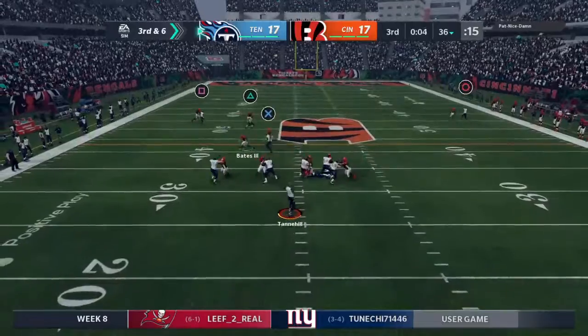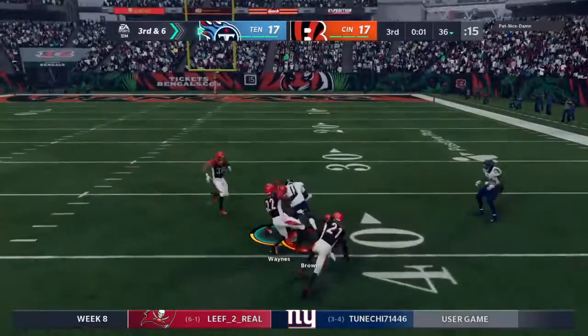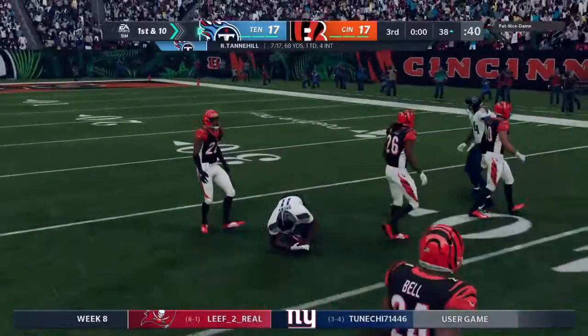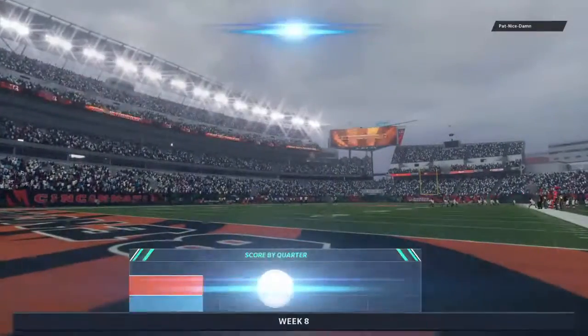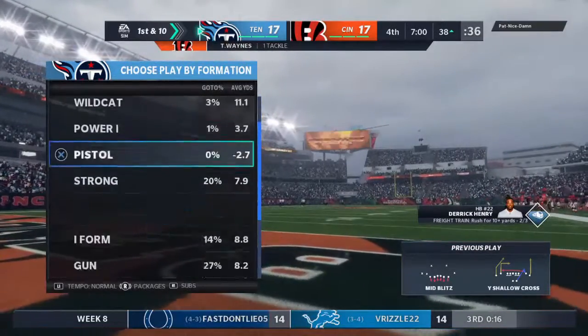From the gun, here's Tannehill. He gets it to Brown, complete. And he will be taken down, but a big pickup there on what's going to be the final play of the 3rd quarter. And that is going to do it for this 3rd quarter of action. We'll return with more after this.